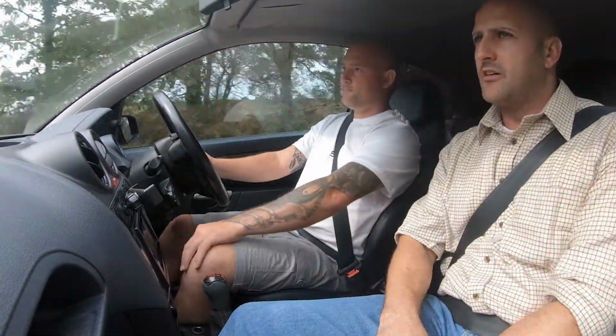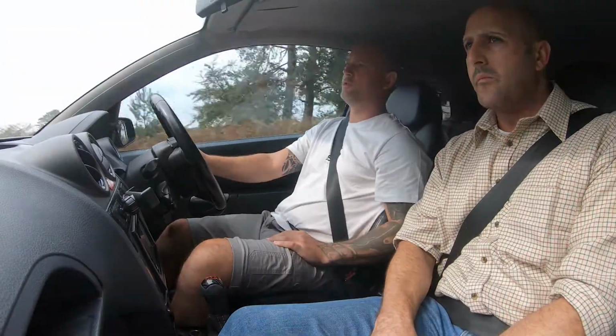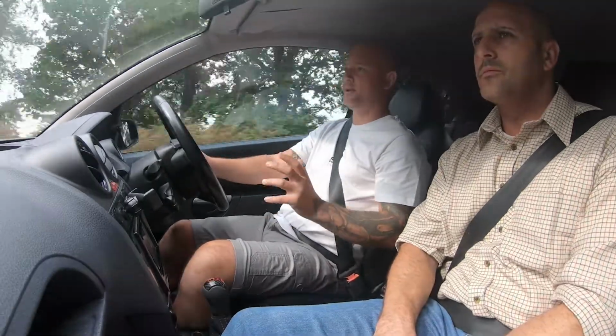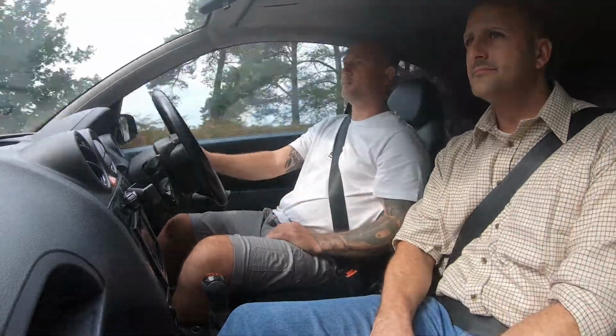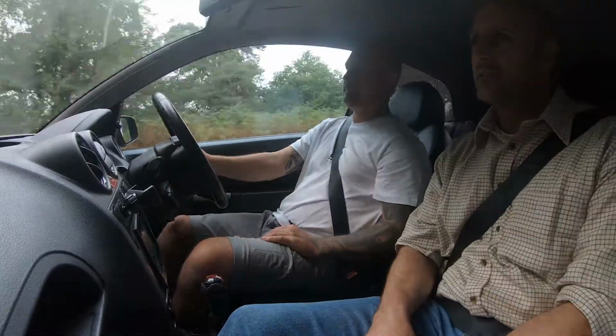Riding passenger in this car, it's very planted. Yeah, she sits well. That's down to the AP coilovers. The spacers definitely help widen the car with the stance, and obviously the strut brace up front. Yeah, it does. It all comes together for a complete dynamic package.